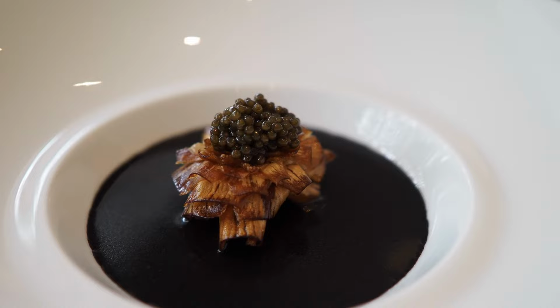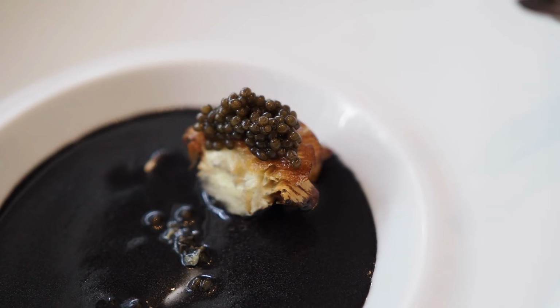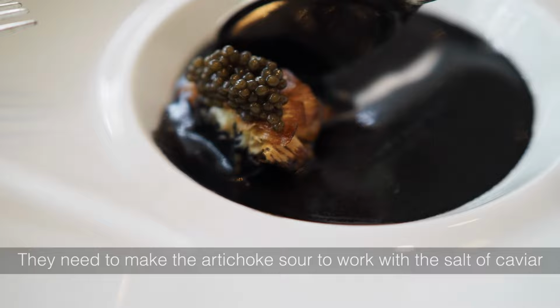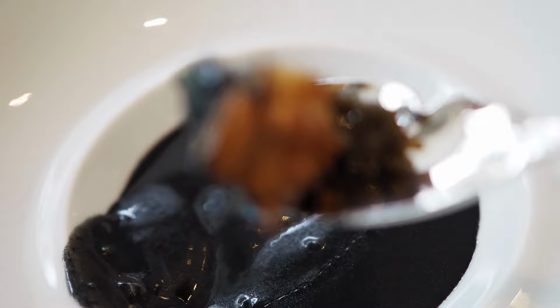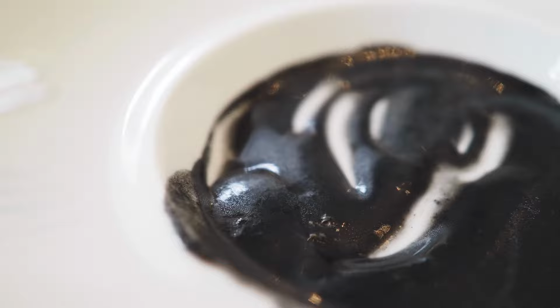It's good. Lemon. Artichokes are usually submerged in lemon water for them to prevent browning. They need to make the dish sour because the caviar is salty. So far, the salt content was set by the anise, the cheese and anchovy, and the Kalamata. And from the start of the tasting menu, the salt content is kind of in a plateau.